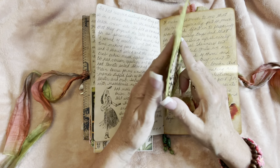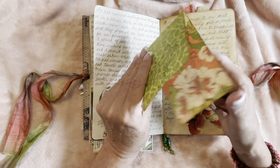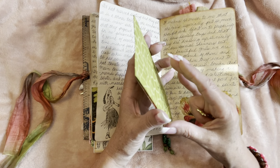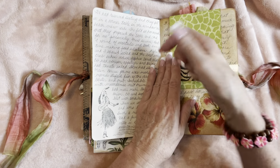Here I have a foldover card straddling the page. Just some stamping on there. And yeah, I just used a cute little paper clip. That's a palm tree.